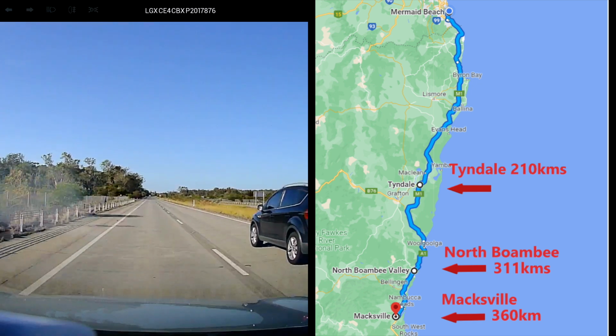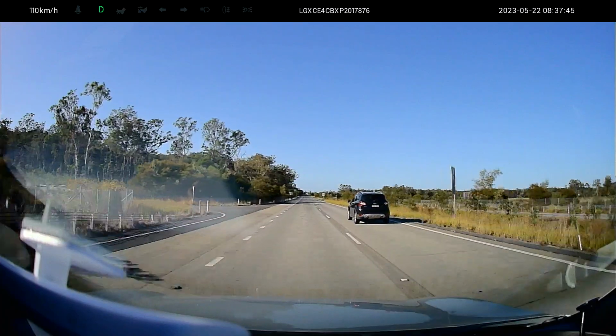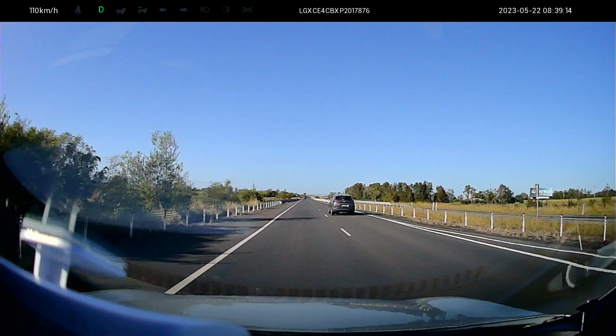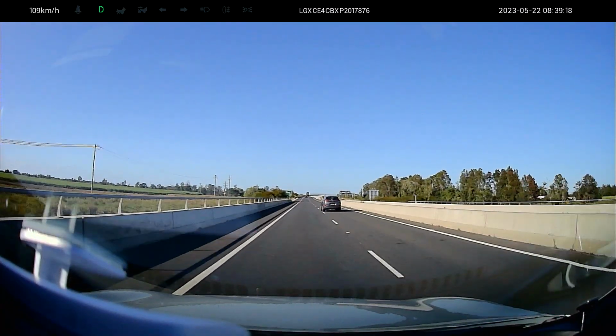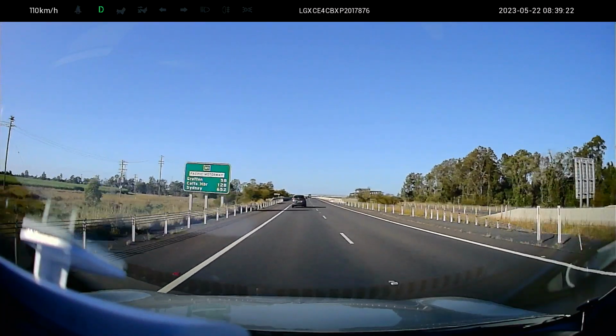There really isn't very much traffic on the road. I'm quite impressed, actually, that at this time of day, it's about 8:30 on a Monday, and there really isn't much traffic. There's three or four trucks every now and again. I'm looking in the rear vision mirror and there's nothing behind me.